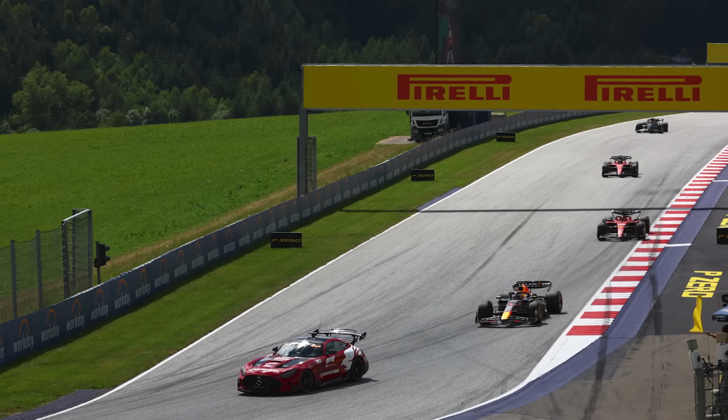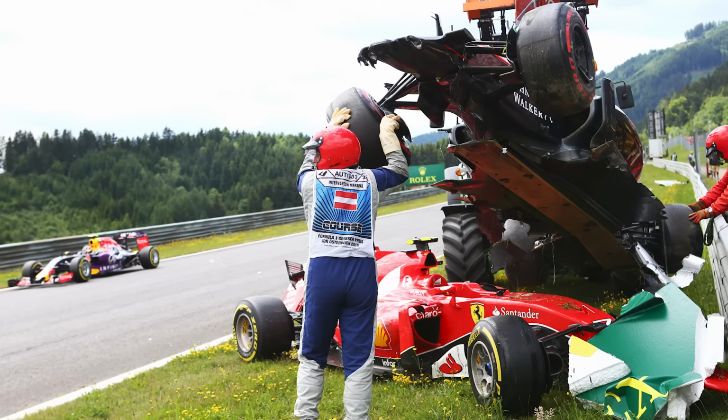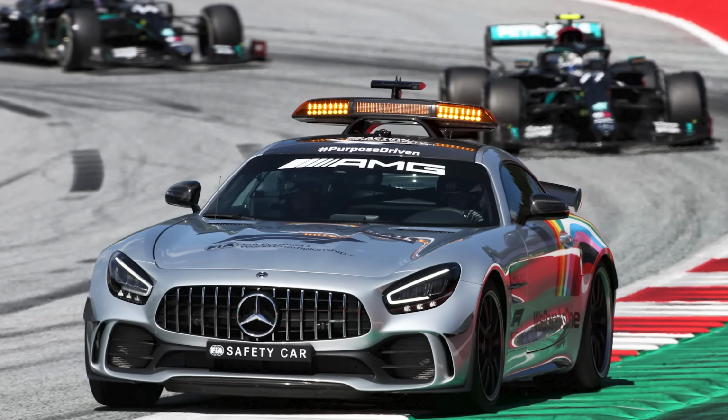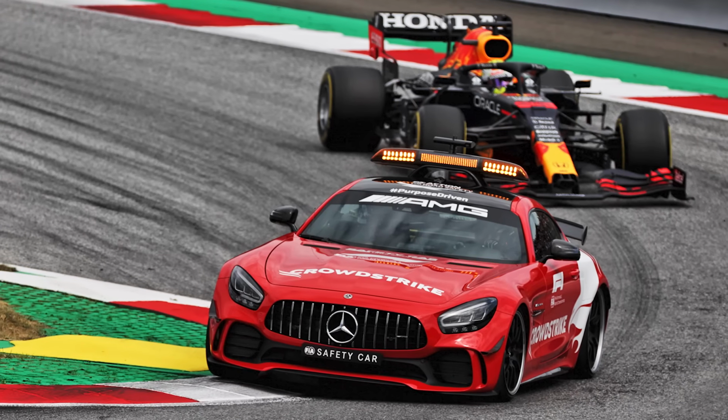One big variable is the safety car, and that loves to make an appearance at the track, which given the nature of the circuit perhaps isn't all that much of a shock. And every race since 2020 has featured at least one full or virtual safety car, so there's a good chance we'll see one on Sunday.